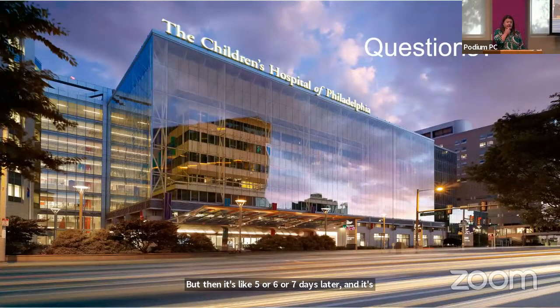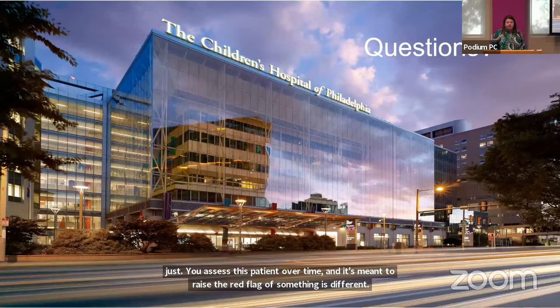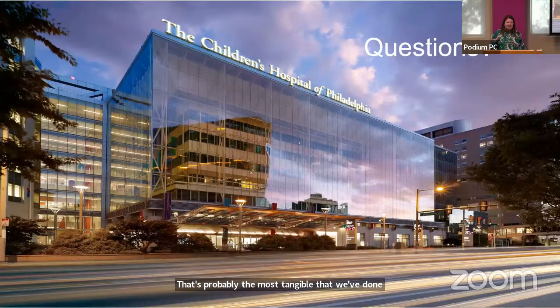And we had not participated in this assessment of neurologic function that the PICU had adopted, because most of the neurologic abnormalities we see are HIE, but we actually ultimately did adopt this standardized form, which is just you assess this patient over time, and it's meant to raise the red flag of something is different. That's probably the most tangible that we've done recently. And I'll acknowledge that it's taken many months to get it into Epic, as anything does when you're changing the EHR. But it isn't always easy.